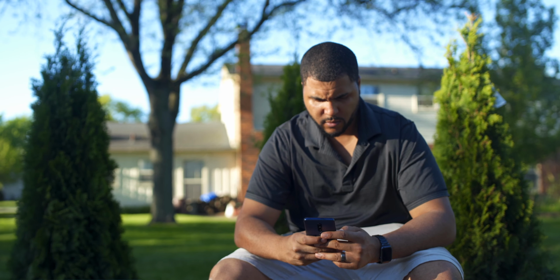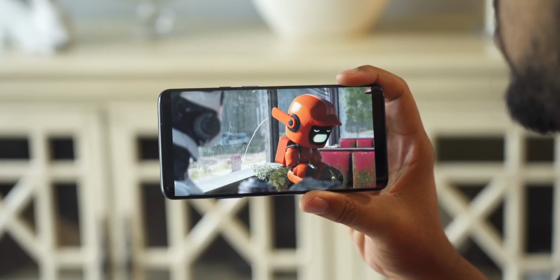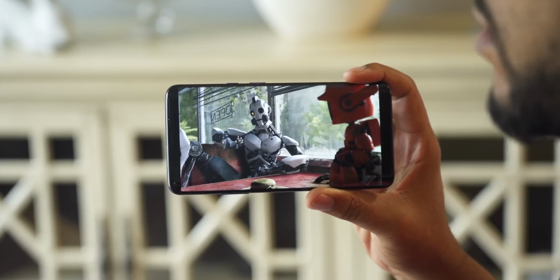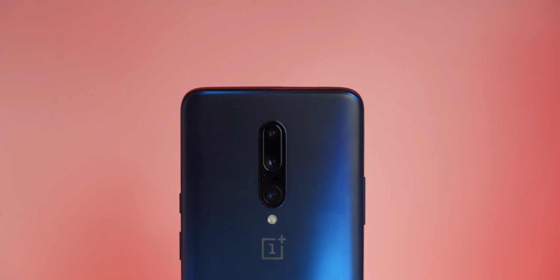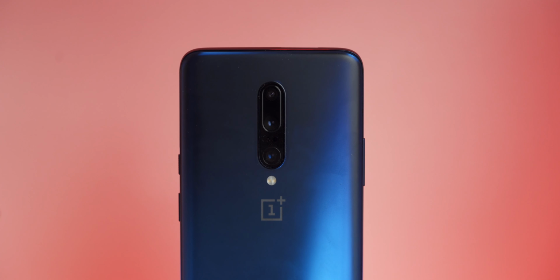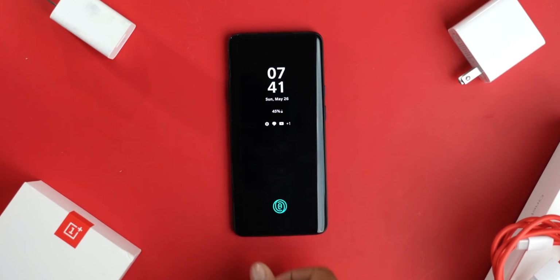It's 12 gigabytes of RAM, 256 gigabytes of storage, and it retails for $750. And this lands it snugly between the Galaxy S10e and the iPhone XR. There's also that cheaper version, which still is no slouch, 6 gigabytes of RAM and 128 gigabytes of storage for $699. And for most people, I think this is gonna be the one to get.